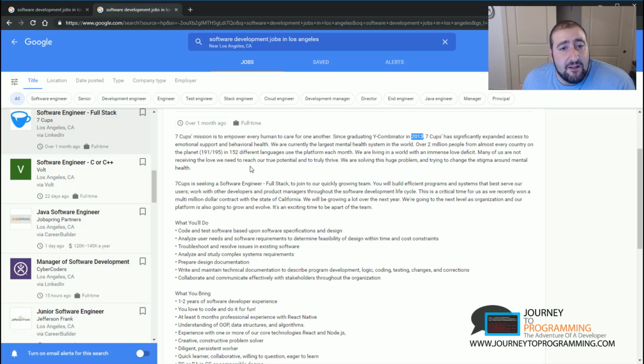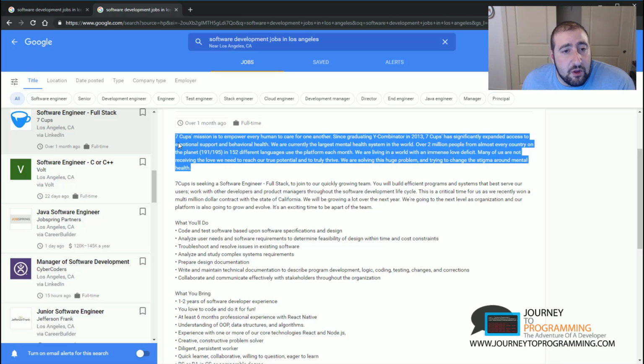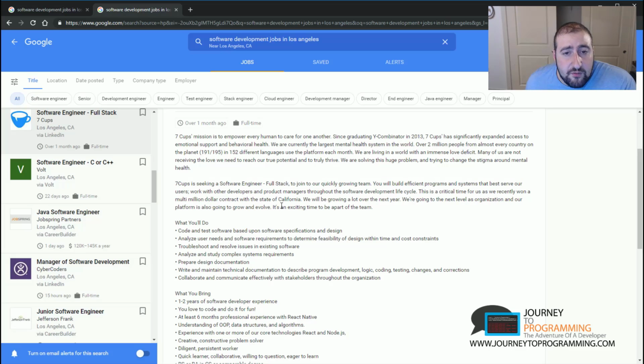Let's see. It looks like they're really trying to change the world. That's awesome. I hope they have success, and I hope they run their company well. So let's see. They're seeking a software engineer full stack.